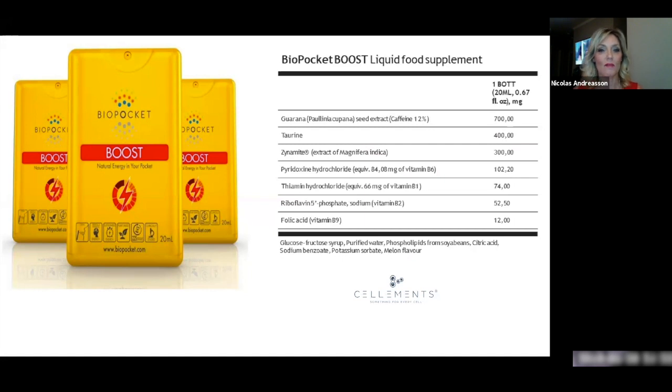And that product actually was just awarded one of the most innovative products to come to market, which is a great thing for Cellements. So we were really excited to win that award. So this is a great product, and it tastes really good too. So that's even better, because a lot of those energy drinks taste pretty nasty.